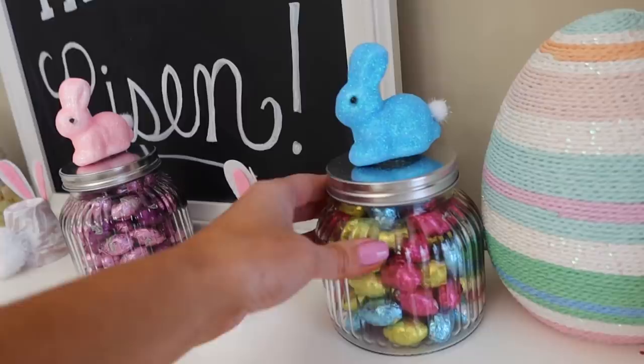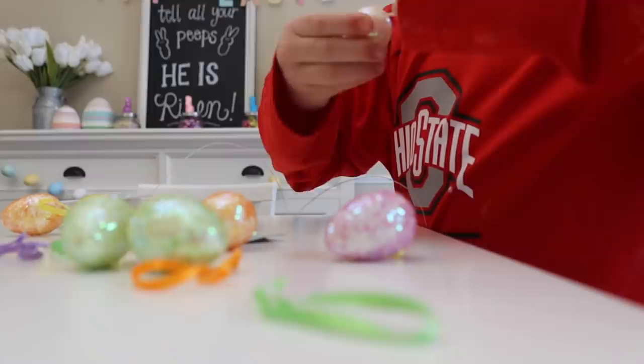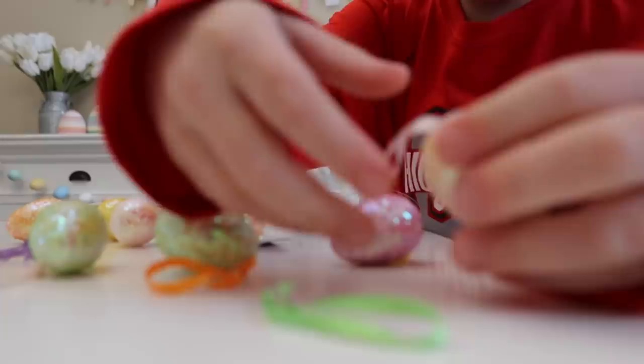Here, so now I've got my clear twine here. It's hard to see on camera. And those glitter eggs. Landon, do you wanna take those out? And then I'm gonna be using my hot glue gun to make the garland. So Landon's pulling the string out of each of the eggs. Gotcha. Pull it out of there. Good.